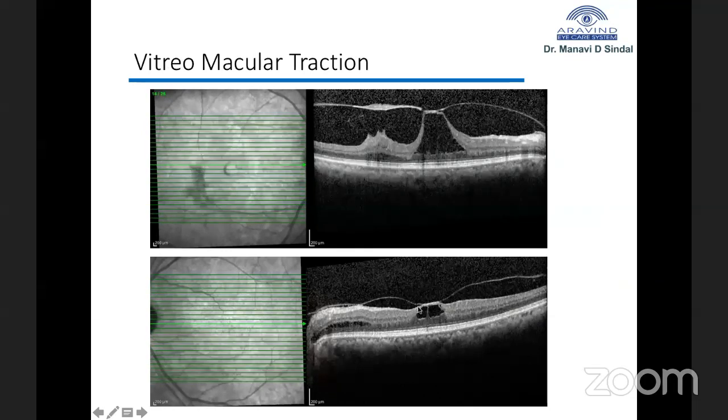Now, interestingly, even in the right eye, the patient's vision was 6/9, because if you look carefully, the outer retina is intact. The ellipsoid zone, the external limiting membrane, the outer nuclear layer, everything is intact over here. And so the patient was maintaining vision. And hence, nothing was intervened in this particular case, and the patient was advised serial OCTs and observation.